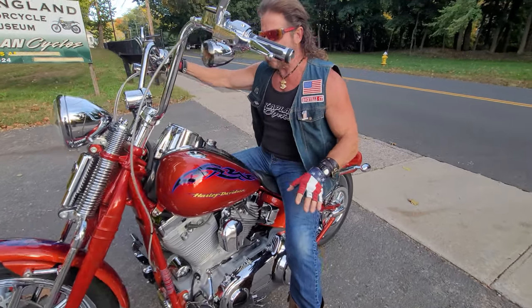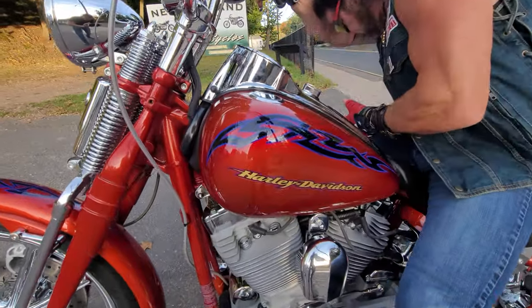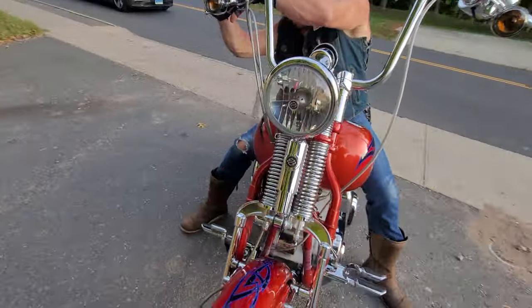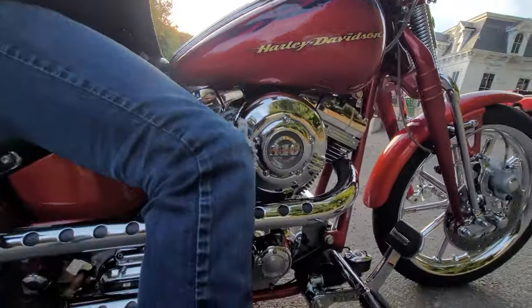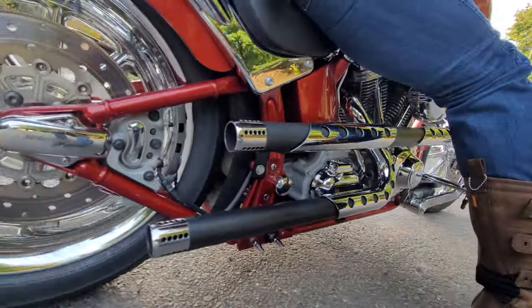This has got everything. The 110 cubic inch Screaming Eagle engine, it's got the staggered, show them the pipes up close on the other side. It's got the staggered shotgun exhaust. Look at this exhaust system, man. It looks like a Gatling gun. It's just badass. Everything on this bike is a work of art.